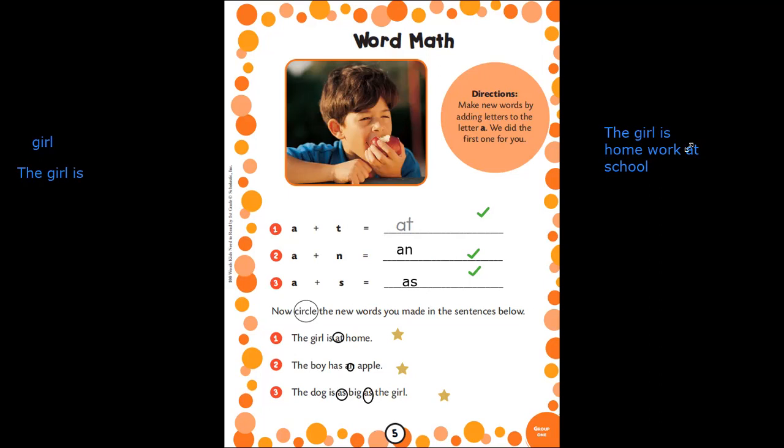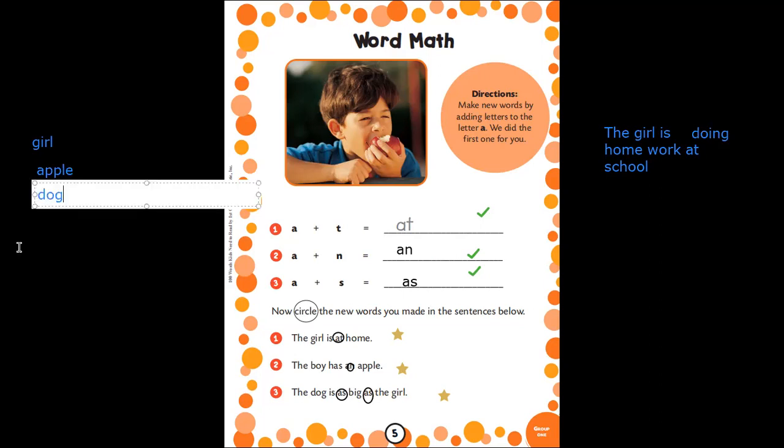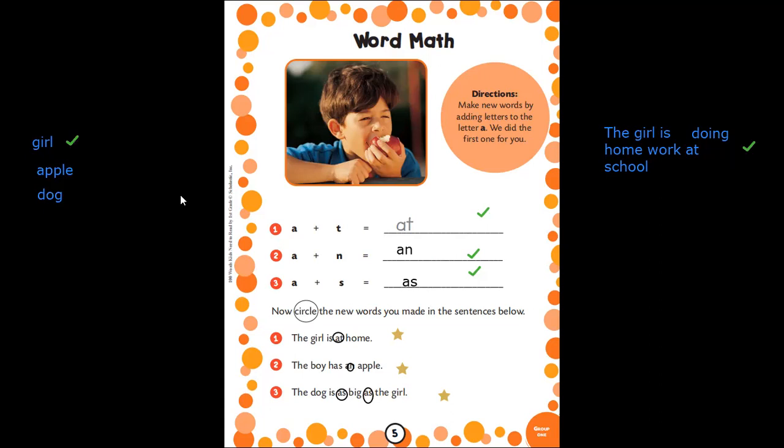Let's put doing or answering. Okay? That's correct. Very good. How about apple? Use apple in a sentence. One sentence only. Apple. One sentence with apple. You can type it if you want. Finish? Still thinking. That's okay.